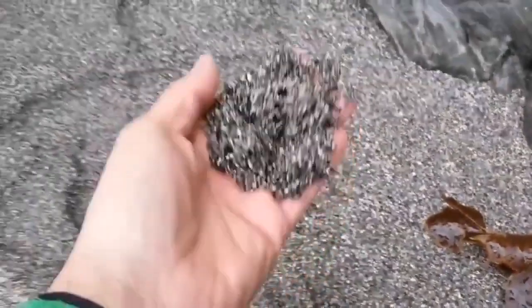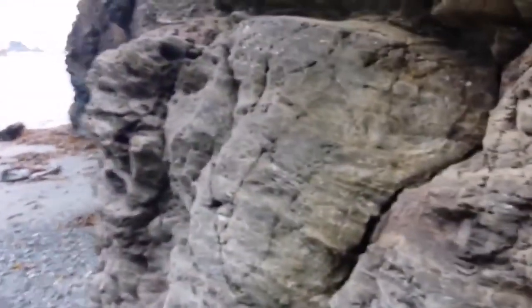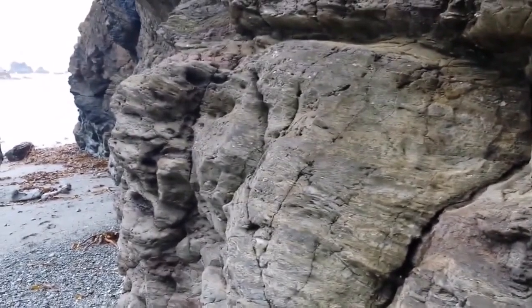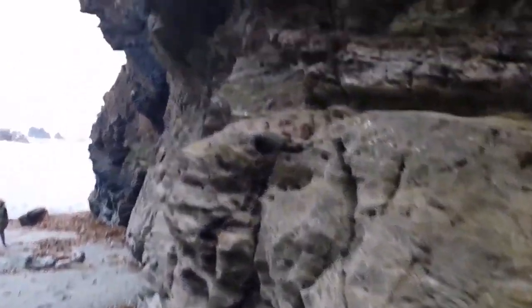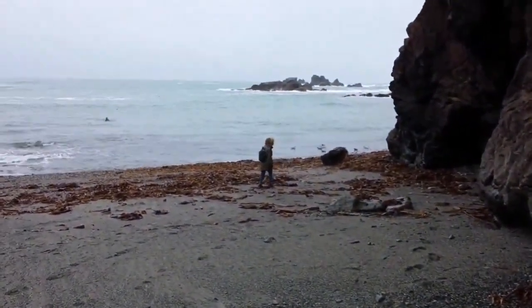And of course these are gneissic sands, as you see. Gneiss is very hard rock here, so I cannot find any really good example of it to take home with me. Beautiful rocks and full of fault lines. Oh, seagulls.